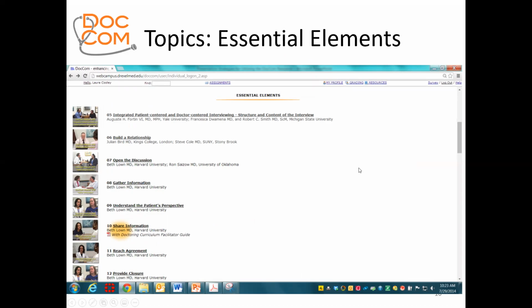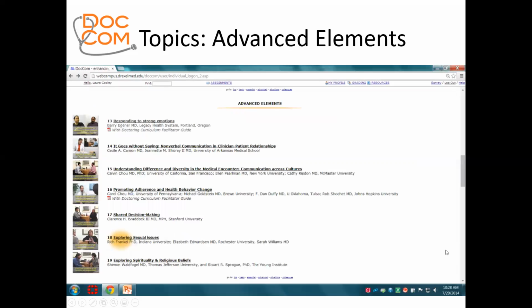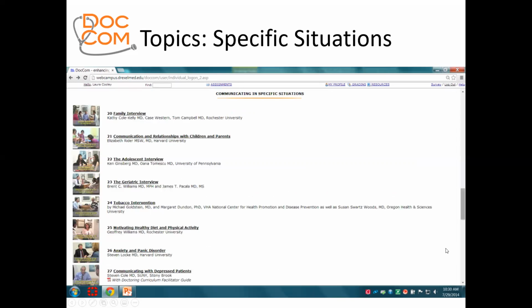Now, when we move into the essential elements, these 8 modules are most closely mirrored to the HCAP surveys. And this is about starting the interview, the patient-centered interview, building the relationship, getting the information, reaching agreement, etc. Then the advanced levels, we have modules like responding to strong emotions, it goes without saying, nonverbal communication, and others like shared decision-making.